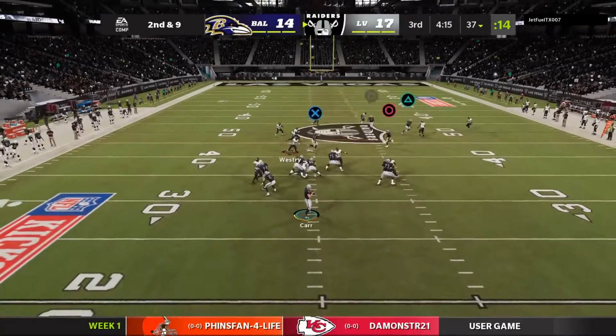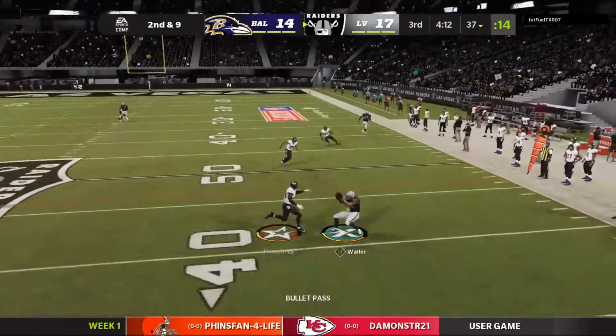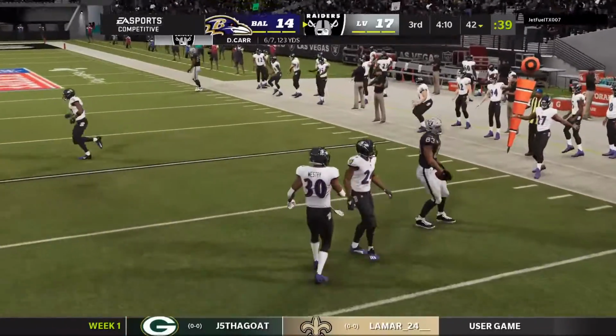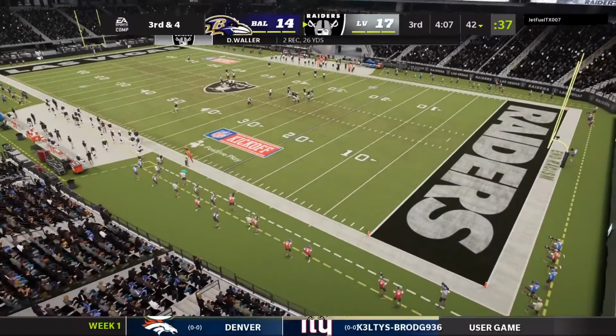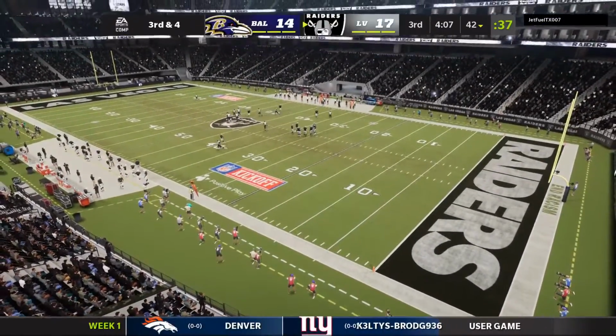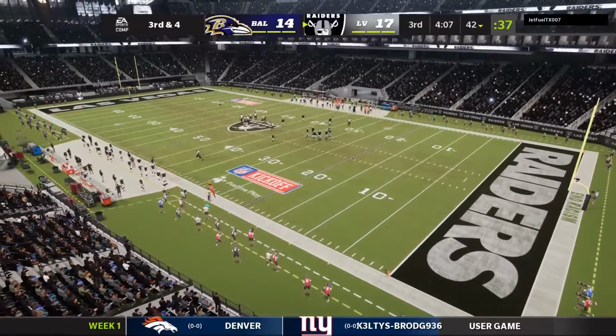Now they'll throw with Carr. And a 5-yard gain gets him to the 42. Not a big window to throw. Coverage wasn't too bad there. Yeah, they had him under wraps pretty well, but somehow able to muscle his way open and catch the ball.